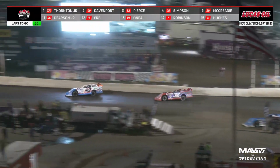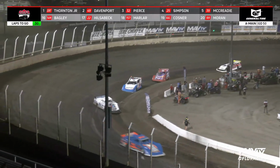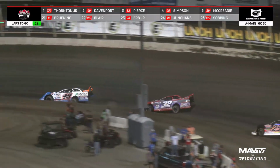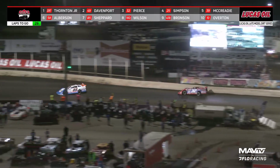Trouble for Ricky Thornton Jr. He slows dramatically coming off turn number 2. Makes a hard, no, not Ricky Thornton Jr. I said correct, it was Dennis Jr. Oh, my goodness. I just gave everybody a heart attack, myself included, and Todd and Vicky Burns as well, and all RTJ fans. My apologies. Two blue and orange cars.